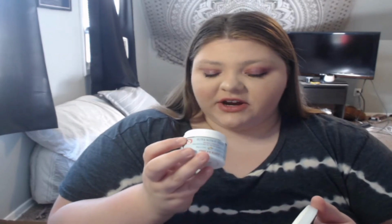It's almost done. All right, next, this is the Ultra Repair Cream by First Aid Beauty. I got a little trial size for $7.99 from TJ Maxx, which I love for skincare, affordable stuff. And this is the Intense Hydration. I used quite a bit of it, but I only like this when I'm super dry. I do already have dry skin, but I feel like this kind of leaves a residue that I do not like.